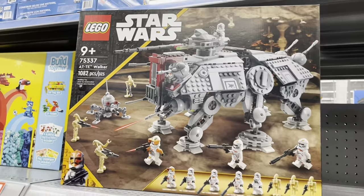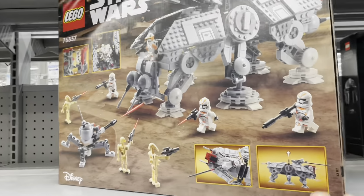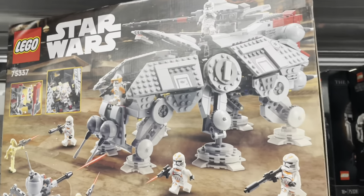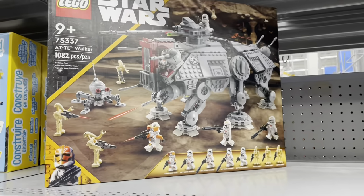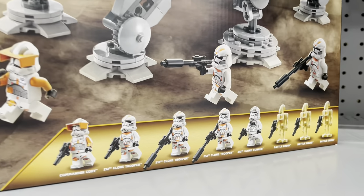Even the AT-TE Walker can be found. We picked this up a few months ago. But yeah, you don't see it too often. And it's here, day before Christmas. Super surprising, but a great find.